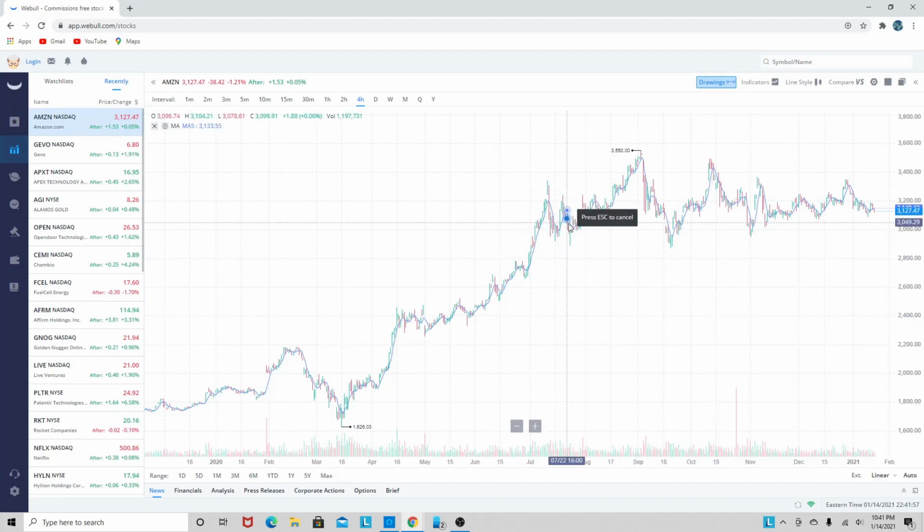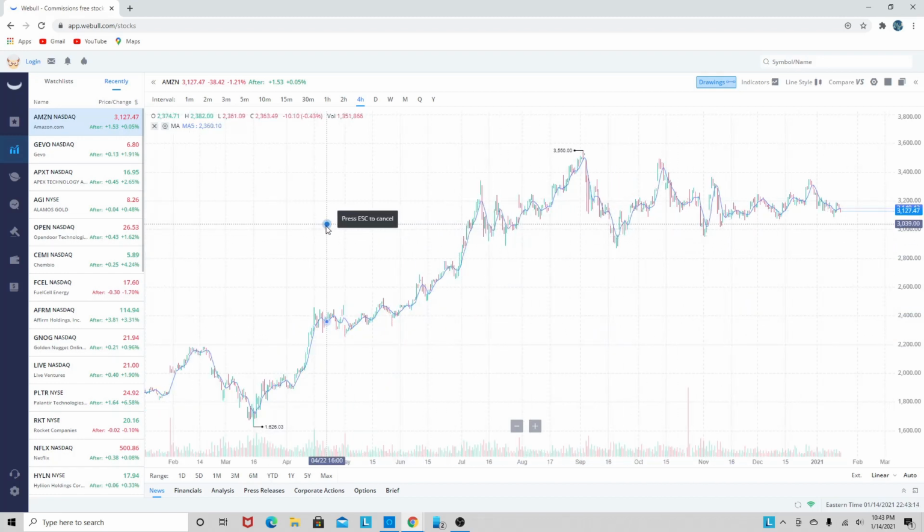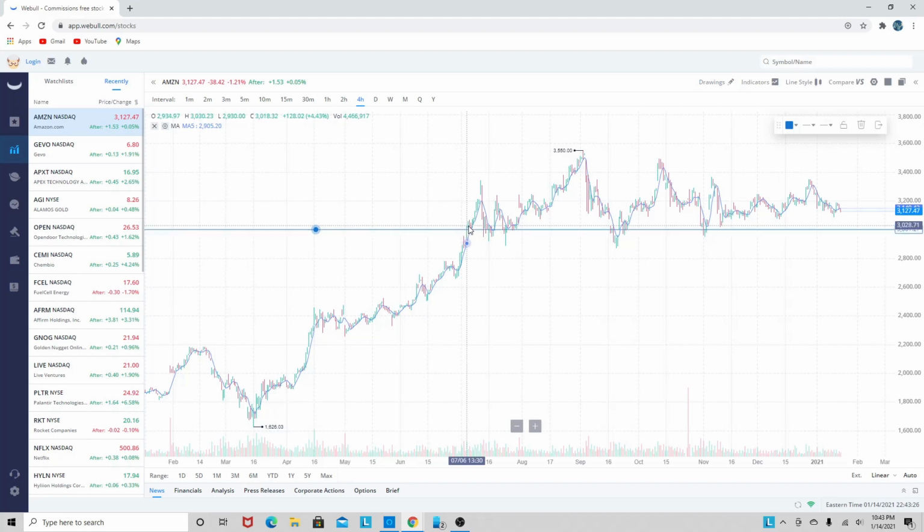So with that, we'll throw our first support at the 3,000 mark, because you could see that's where we have some pretty good support right here. As it comes up, hits this high right here, bounces down to our support, comes up here, bounces down again off our support, and comes up, shoots up there.